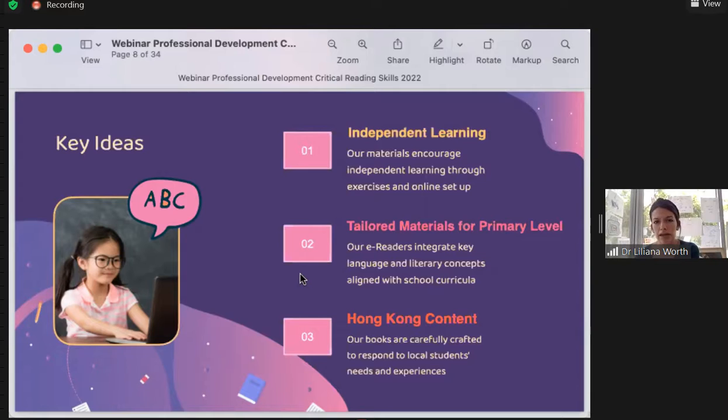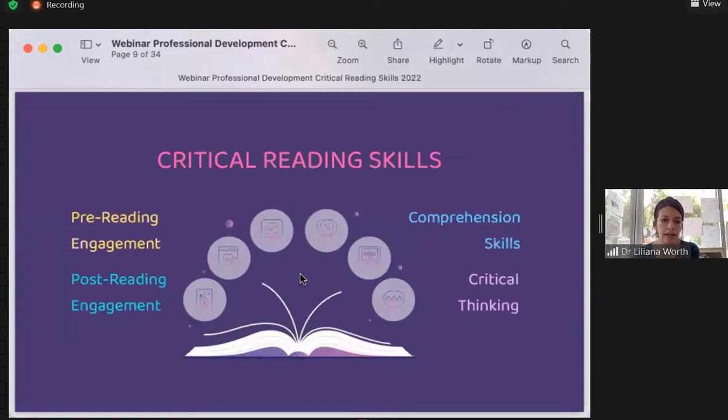experience in Hong Kong. And I think this is really important because, as you all know, a lot of the materials from other publishers might be very much tailored to a British experience or an American experience. And there might be a little bit of a gap between what is being learned and what is being lived by the students. So this really allows the students to bridge what they're learning and can see that it's actually very relevant to what they're experiencing. Okay, so moving on now to the critical reading skills.